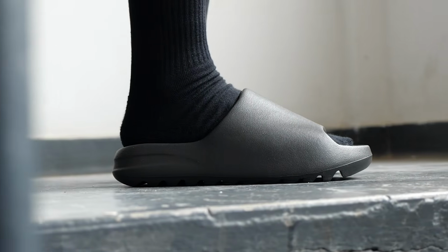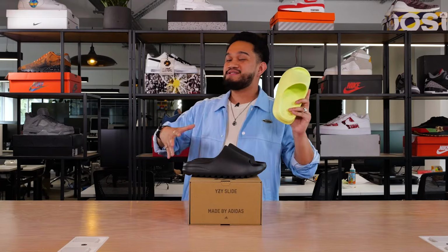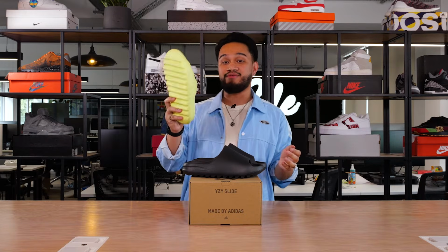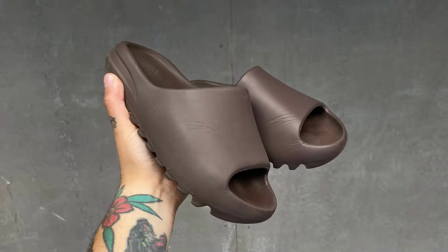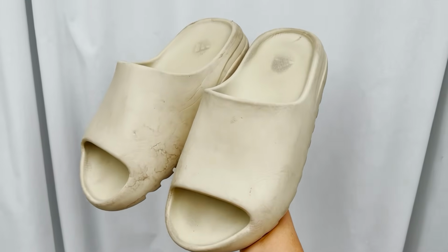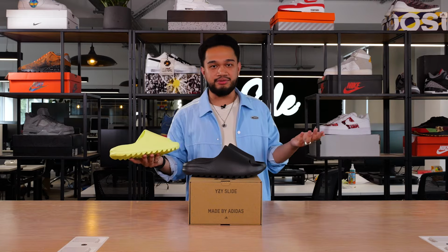When it comes to the durability of these pairs, do take note of the fact that it's completely made out of foam. I've seen people completely rinse these pairs whenever they go outdoors, so just take note of the wear and tear if you're wearing this every single day. Some members of the team have been kind enough to send through their Slides, one of whom has had a pair since the OG release, and it honestly looks like a pair which is a week away from claiming its pension, but she did mention that she still wears them every day and they have maintained their comfort, so it really is an everyday shoe if you wanted it to be.